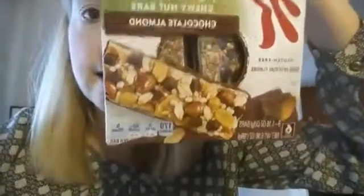And look at that wonderful picture. It has all the nuts and seeds. How amazing. Let's read the label. Second ingredient, sugar. Fourth ingredient, corn syrup. Sixth ingredient, vegetable oil: palm kernel, palm, canola, safflower, and sunflower oil. Then we go down, there's more cane syrup.